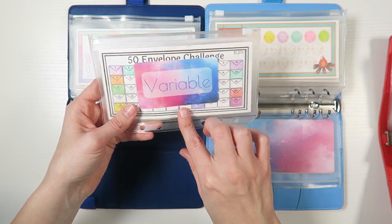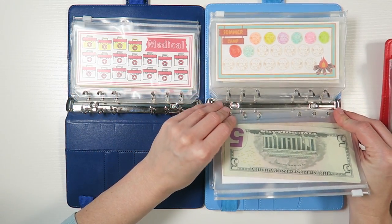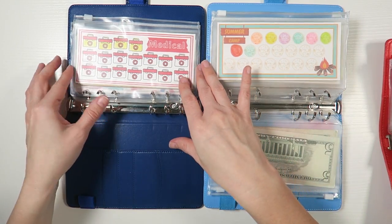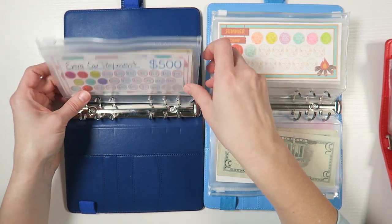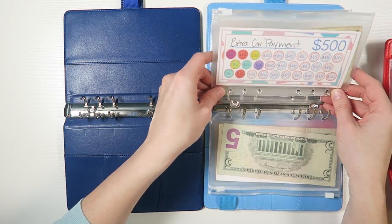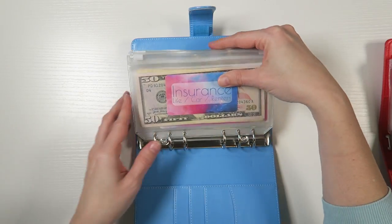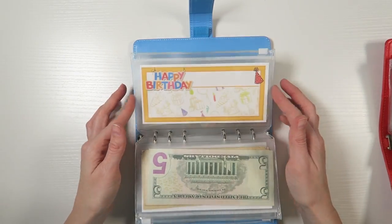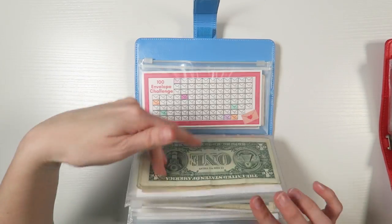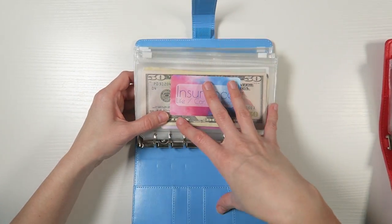Variable spending, that is our weekly money that we're trying to get ahead on. Haircuts for the boys, that's also a sinking fund, so we're going to keep it here in this binder. Medical, we do have a new little section for that, so we're gonna move that. Extra car payment, we'll keep saving towards that and put that in our new savings challenge binder. So our savings challenge binder now has 1, 2, 3, 4, 5, 6, 7, 8, 9 categories. We have 9 categories here, which I feel really comfortable about.